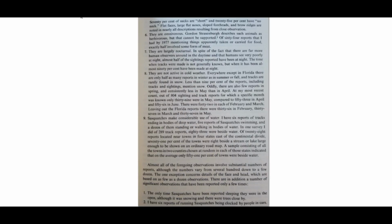Here's a little bit of the rest of the reading here. How they're omnivorous, how they're not that active in cold weather. Our area in western New York tends to decline in the winter, and we had followed their trackway out toward Pennsylvania and off toward Ohio.